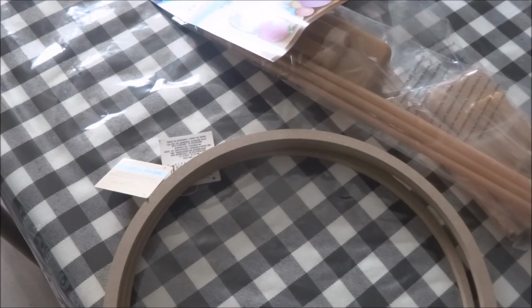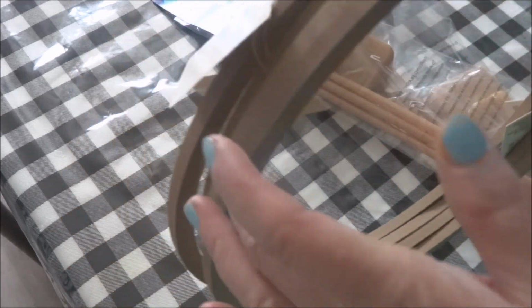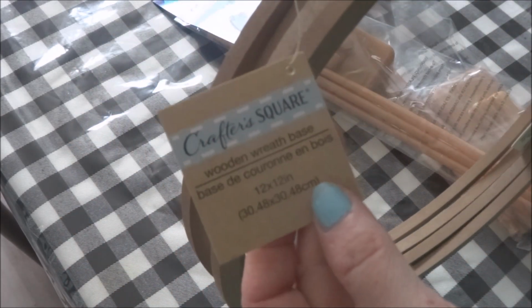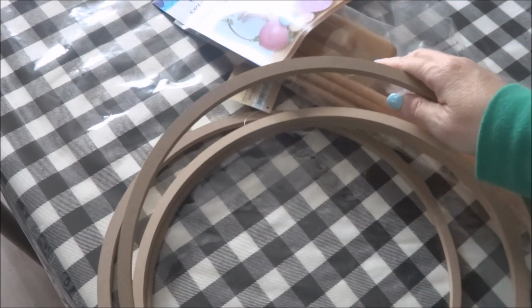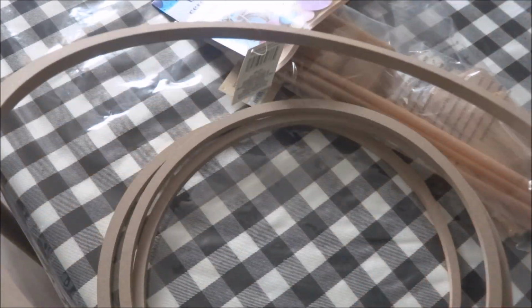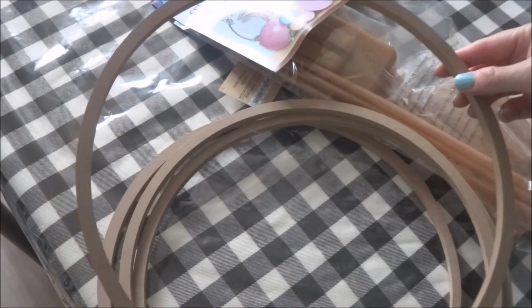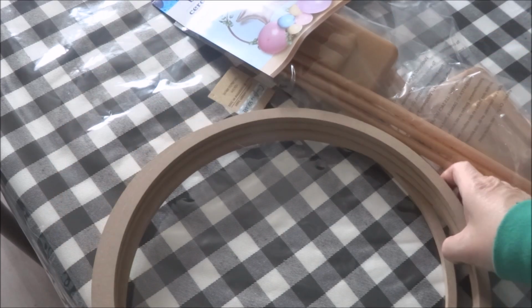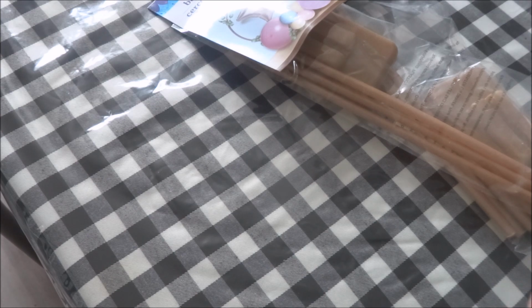And the last thing that I have to share with you, a couple of items here. I picked up 4 of these wooden wreath bases, and they are 12 by 12. So I'm planning on doing something with these, hopefully very soon, and get back into crafting.